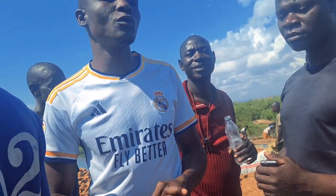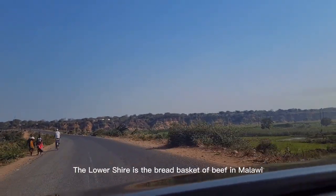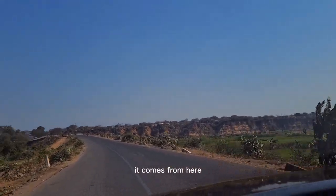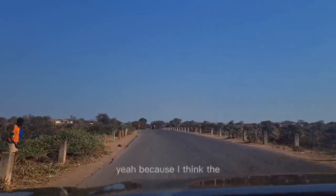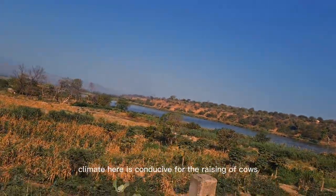The Lower Shire is the breadbasket of beef in Malawi. It supplies the whole of Malawi with beef. It comes from here. And you observe that there are so many cows in the road as we are driving. Yeah, because I think the climate here is conducive for the raising of cows.